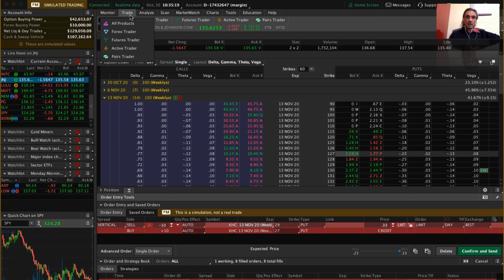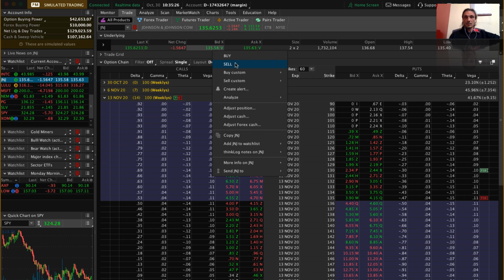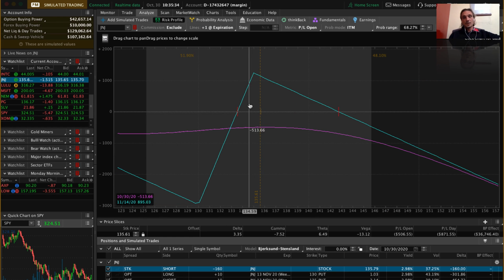So you go to trade, delete that stuff, come here and say, okay, I want to sell 160 shares, then confirm that order, and you get filled, and your risk chart becomes something like this. So this is one of the ways I wanted to share with you to handle short put spreads going really bad.